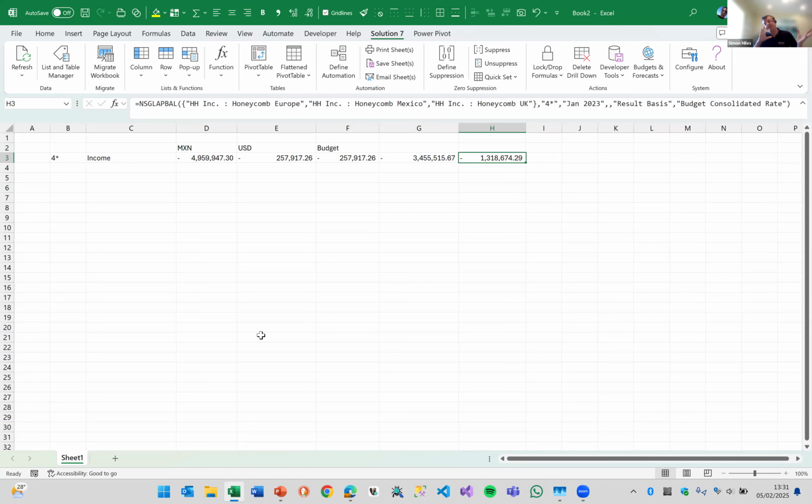There are lots of different ways of achieving the same goal, but the key thing is to use that result basis to change the fundamental way we calculate the intercompany currency amounts, and we switch over from the actual over to the budget rates.